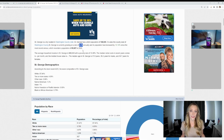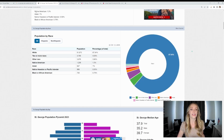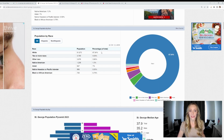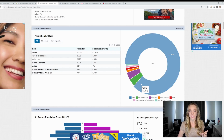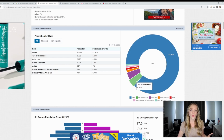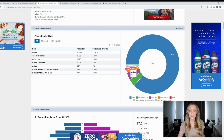I also wanted to take a quick look at the demographics so that you can see what to expect here. According to worldpopulationreview.com, which is the website that we are on, St. George is predominantly white, with almost 88% of the population taking that up. You can see in the pie chart here. Now, two or more races is going to be just over 4%, with other races being just under 4%. And then we have Native Americans, about 1.3% of the population.